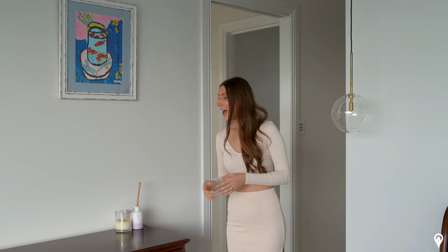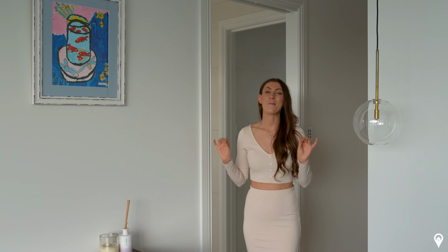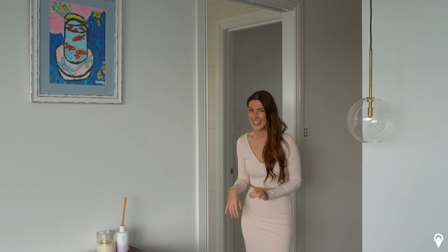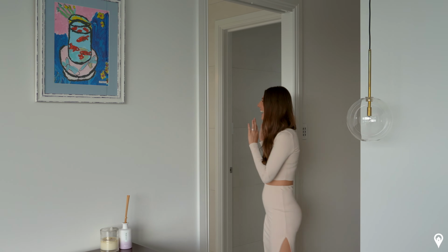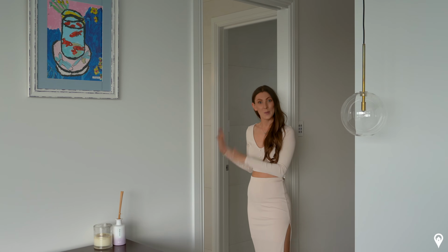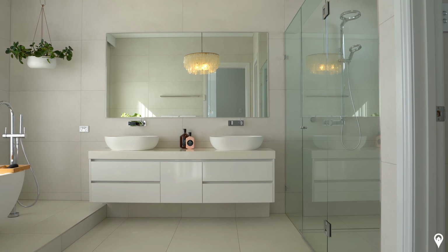Now, through in this room here is the primary bedroom. No, it's not. It's the primary bathroom. I really mugged that up. Pretty close to it though. And this is so super spectacular.